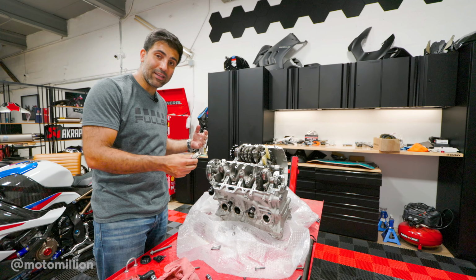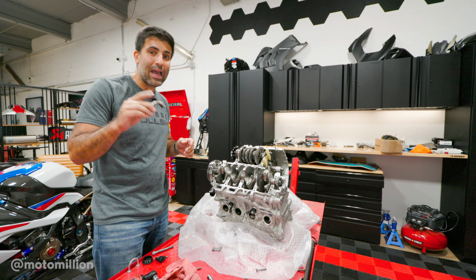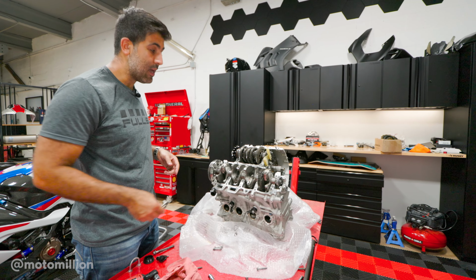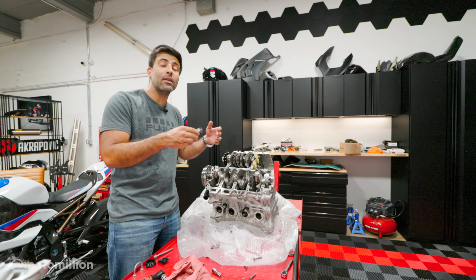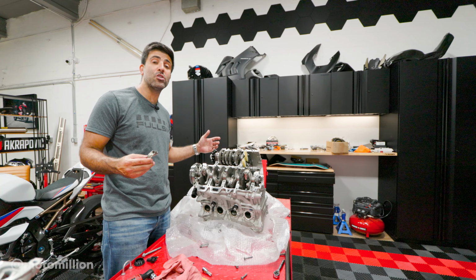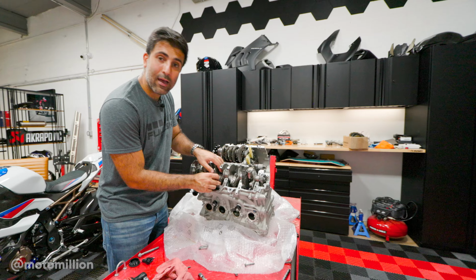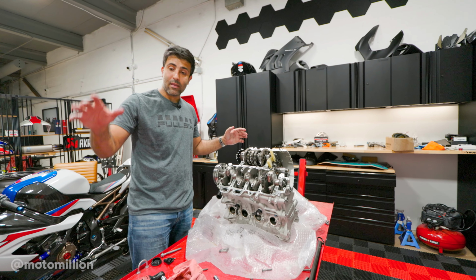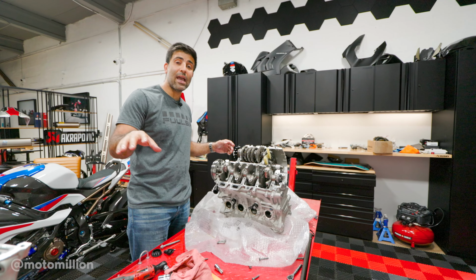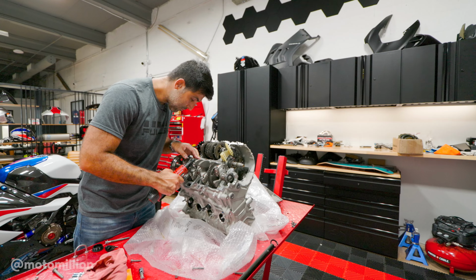I want to put this thing back together so that we could make our table, the $15,000 table, because that's what this engine costs, and that's what it costs us to just buy the engine, plus all the labor and everything that was involved for that engine to be installed onto our M1000RR. So let's do some YouTube magic. Let's put this back together, and then I'll put it back on that Alpha Racing stand, and then we'll talk about how we're going to turn this thing into a table.